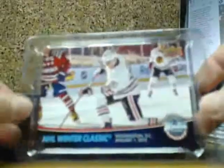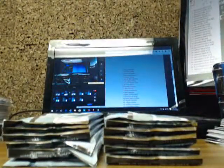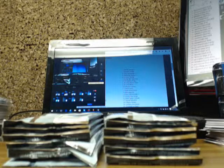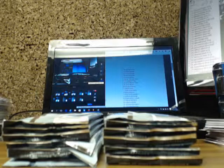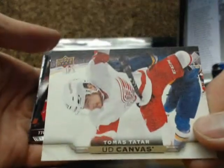Good thing I told you about that little special, eh? Beats paying $50 for it. Got Brandon Saad for the Blackhawks. Shining Stars, Marc-Andre Fleury. Now we need to go to the one, and it had none here. UD Canvas, Thomas Tatar.